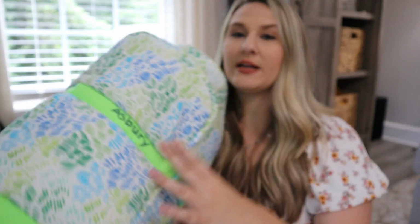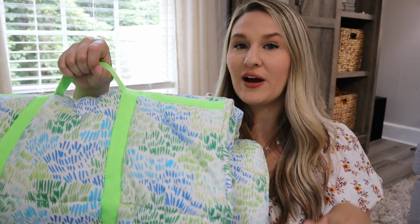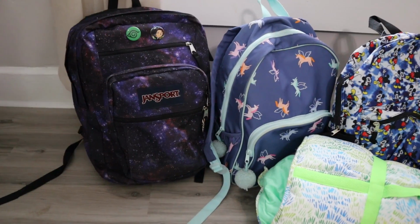So this is going to be his pre-K nap mat, and basically you just push these buttons and it has a thick cushioned mat with a pillow attached and a little blanket attached that folds over. So this will be his little nap mat. On every Friday, the teacher will send this home to be washed. But this is from Lovevery. Y'all know we love the Lovevery. Their stuff is top tier.